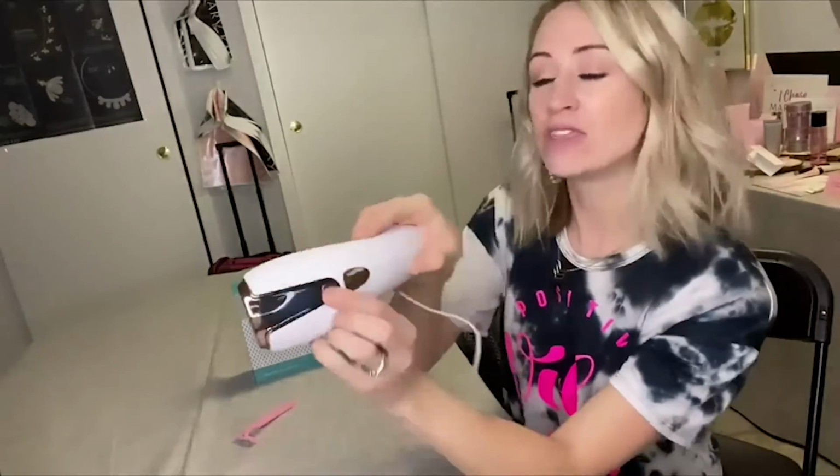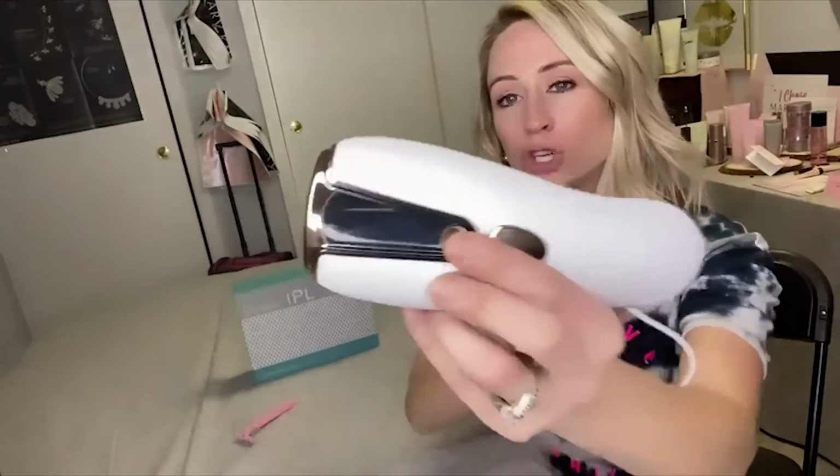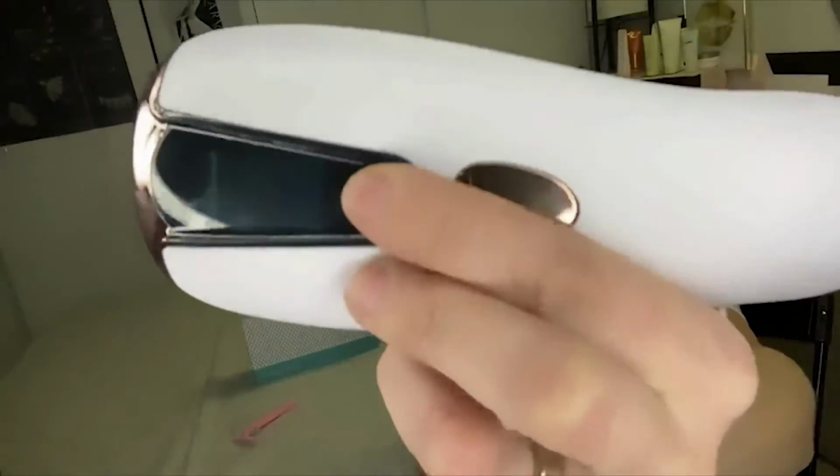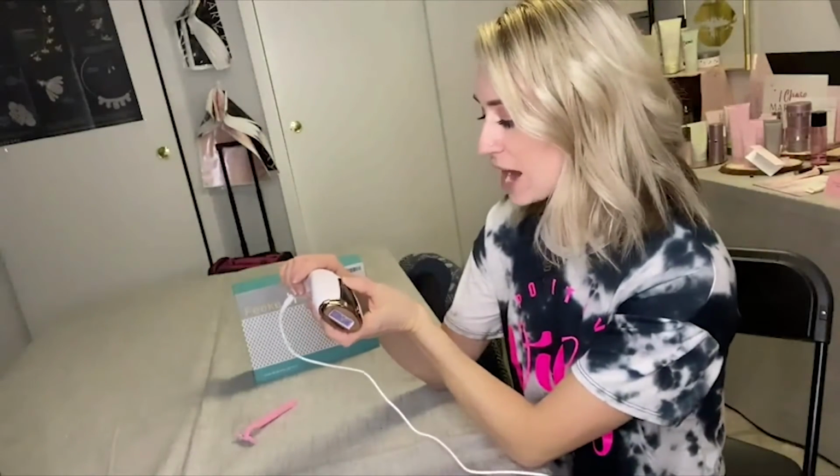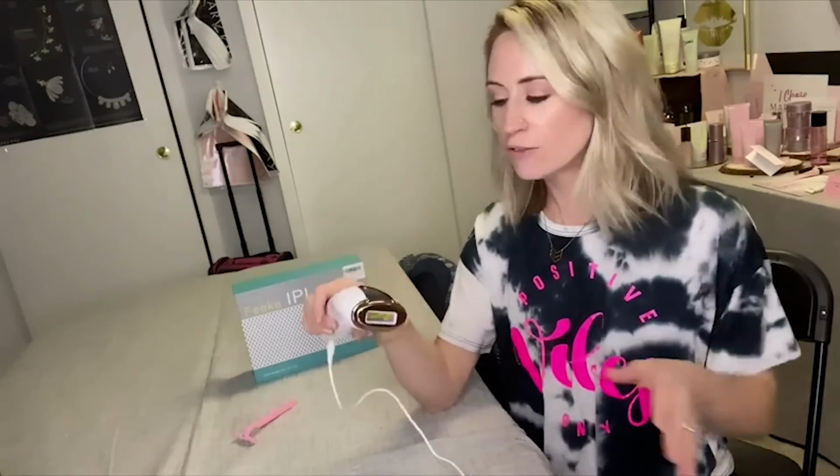And then after that, this button right here, this is what's going to push to be able to show you what level you're at. Okay, so you go from 1 to 5, all right, and then you hit it again and it brings it back down. I do suggest starting at a 1 just to see how it feels for you, and then you can always increase up, especially depending on what area you're at and like the sensitivity level.